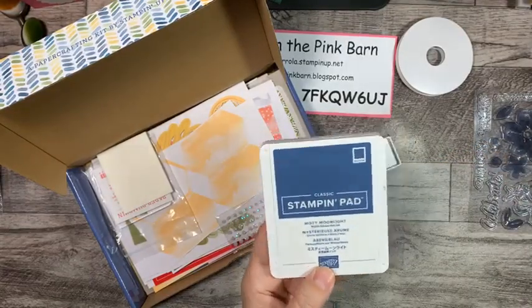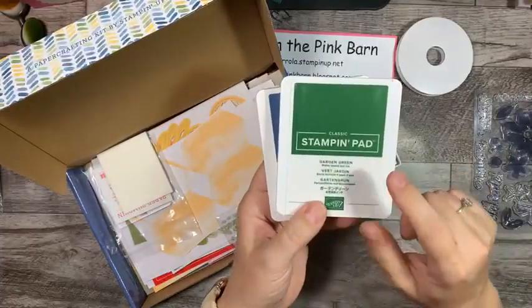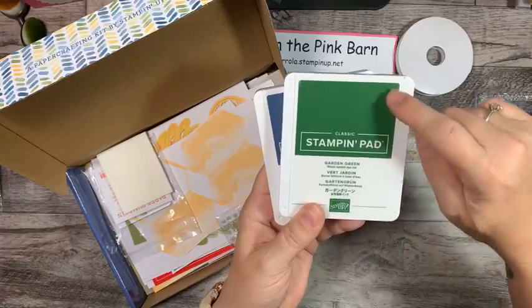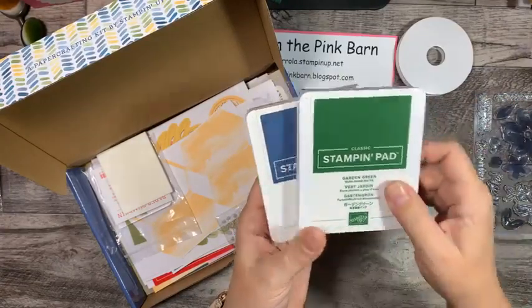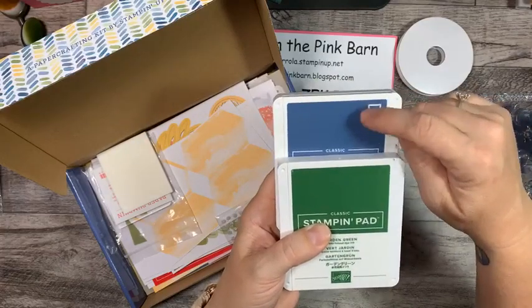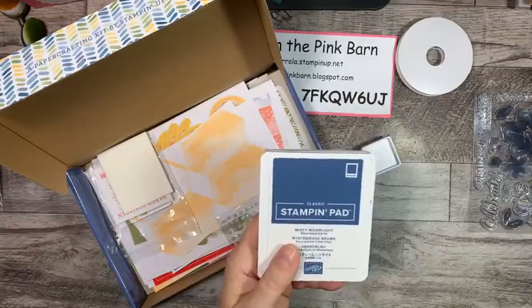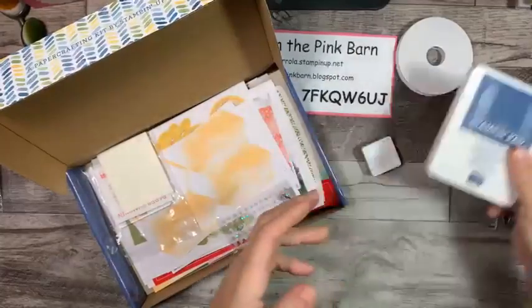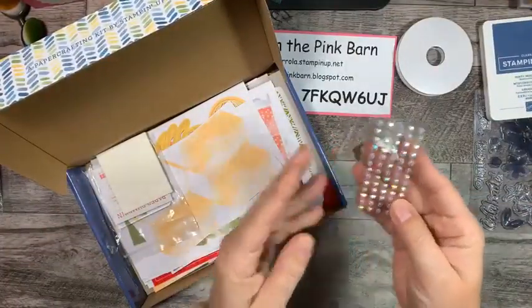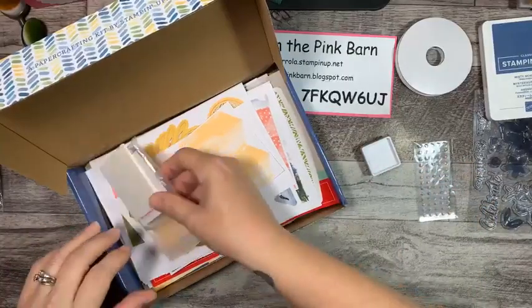So let me look. On here, this is one of our classic colors. And this does not have that little box up there. So see the difference? You'll know if it's an in color if it has this little icon up here. But this is one that is retiring. It came with those really cool iridescent gems.